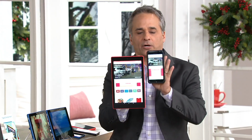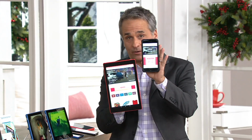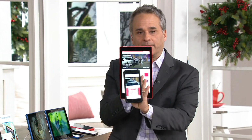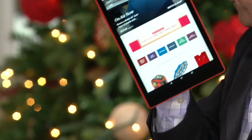Before we get to the features, this is an iPhone 8 Plus. That's a big phone, right? That phone takes up the size of your hand, but you can put four of them in front of what is this 10-inch display. So that gives you a pretty good feel for just how big the tablet is.